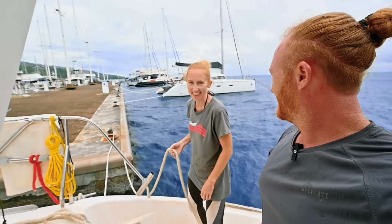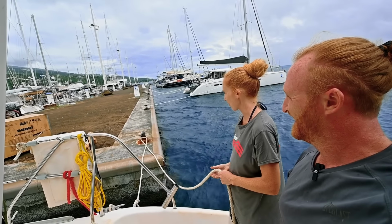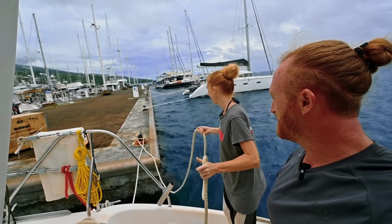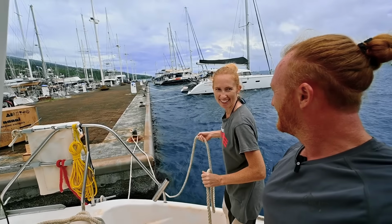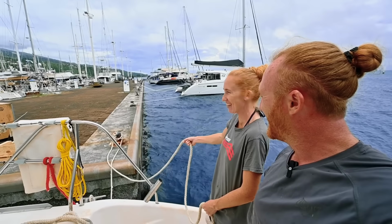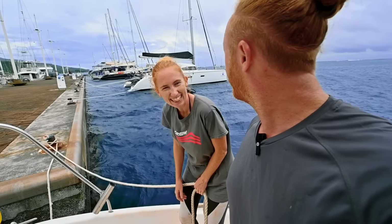Can you do it? I'm just being lazy and I don't want to have to walk all the way down onto the dock to put an extra wrap around the cleat. So I think I could probably whip it around from here. This is attempt number 1. Oh! You don't believe I could do that? That's because it's attempt number 6. It kind of knotted up.